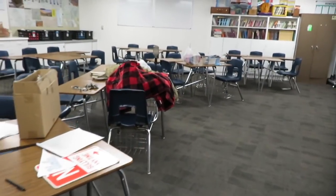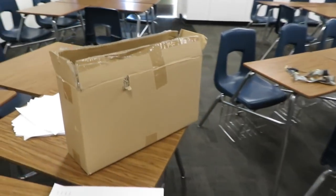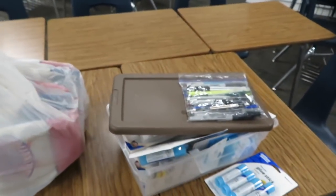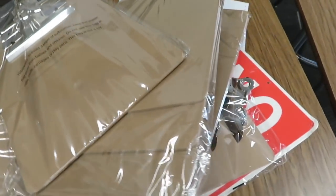tree. I thought it would be perfect for our forest theme, so John's mom actually had that tree and we brought it in. There's a box of clipboards over there and some things here that we got from Hobby Lobby and Target, so we're going to add those, just like decor items. And there's more things over here that we just need to organize.